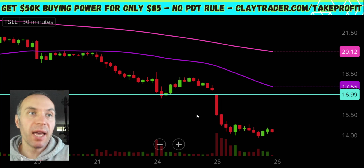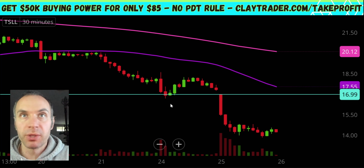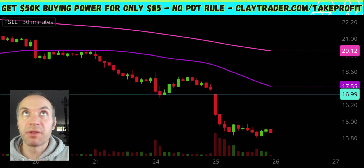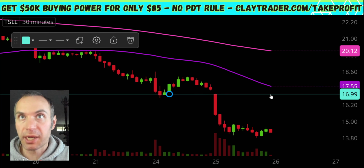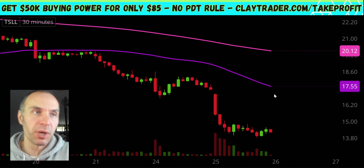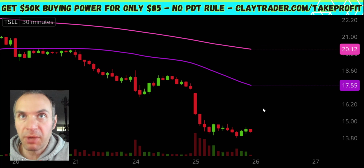Next one here, TSLL, and a brutal day on this one. I mapped out this $17 mark previously as a level of support, and you can see when the price broke down below it, that went right to acting as resistance, as I talked about right there. But now, given the price has come all the way down here, I'm going to just go ahead and get rid of that line, as, yes, it still pertains to the chart. It's just not really relevant right now, as there are nearer term levels to keep an eye on.